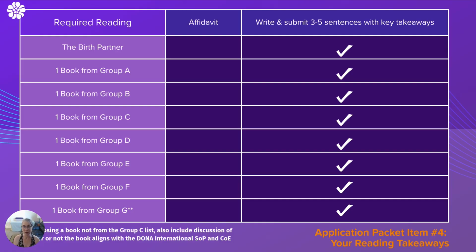There's also some longer reading to do. Everybody will read The Birth Partner, and then you will choose one book each from groups A through G. And in G, you can go off list, remember, and choose something that's not in the list or something that was in a different category in the list for your group G.